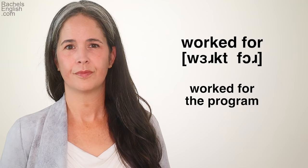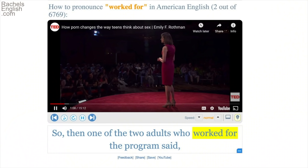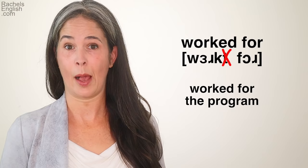Let's try it in slow motion. If we slow it down here, do we hear the T? Two adults who worked for the program said, work for the. There's no T. It sounds like the present tense, work for. I work for them. But it's past tense, and we know that because she's telling a story about something that happened to her in the past.